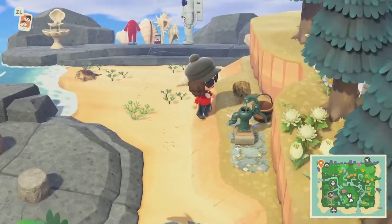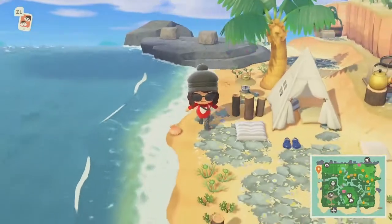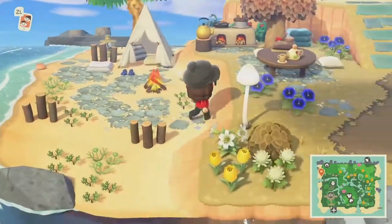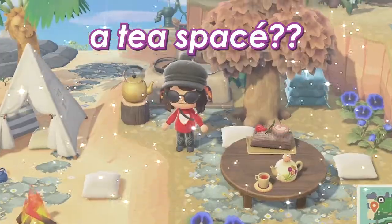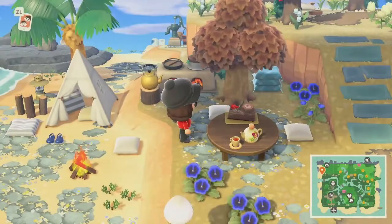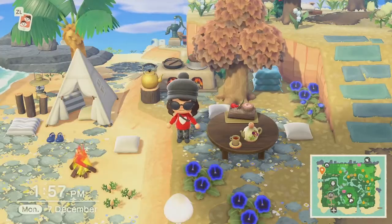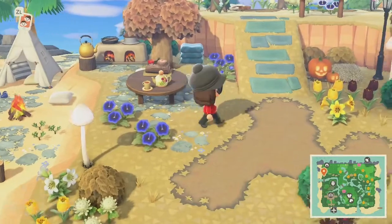This is a water source for the camp, because everyone needs some clean, fresh water. Beautiful tent, sitting area, campfire, and a dining space, a tea space, somewhere to get some hot drinks, grab some piece of cake or Yule cake. That's right, I've learned how to pronounce the Yule log. It's not Yule. It's Yule.